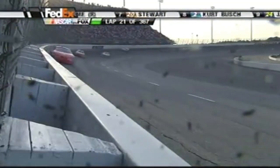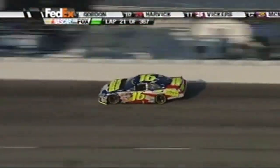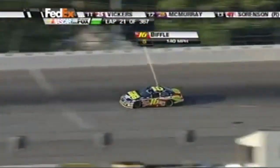Thanks, Dick. How about his Roush Racing teammate, Greg Biffle? Biffle just climbed into 5th place, passing David Stremme, and they've been busy on the two-way radio.